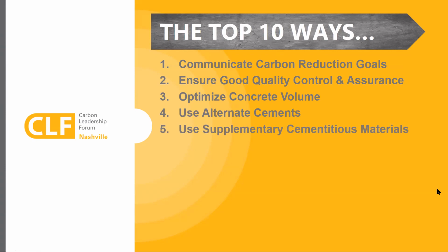The next one that you're going to see also is to use supplementary cementitious materials, also known as SCMs. Nearly all the concrete used today has some amount of supplementary cementitious materials, or SCMs, in it. So when we continue to look for alternative SCMs, especially from recycled or naturally occurring materials, it also helps to reduce the amount of cement in ready-mix concrete, thus reducing the CO2 introduced into the environment.